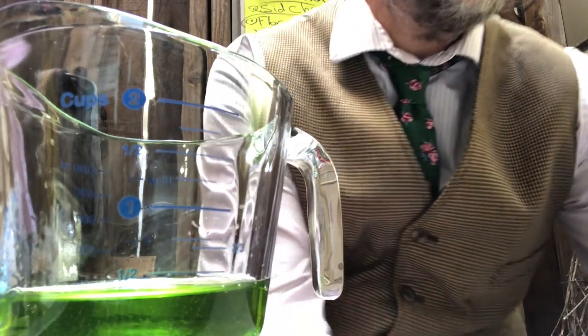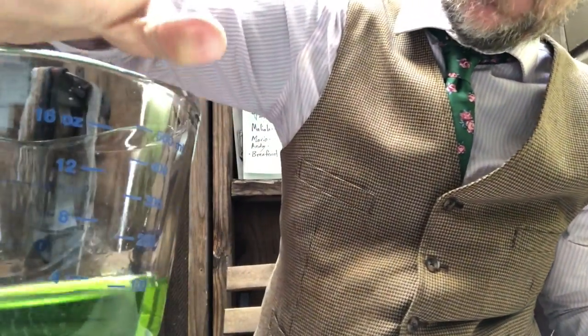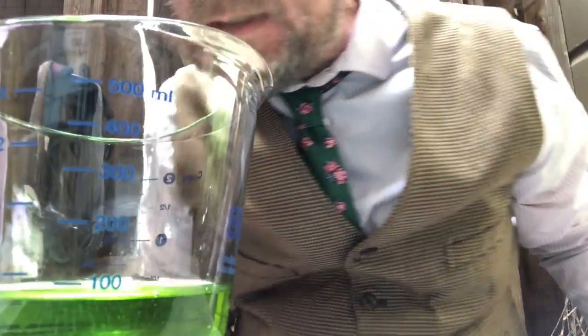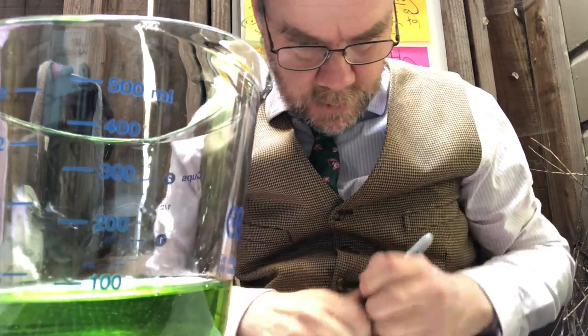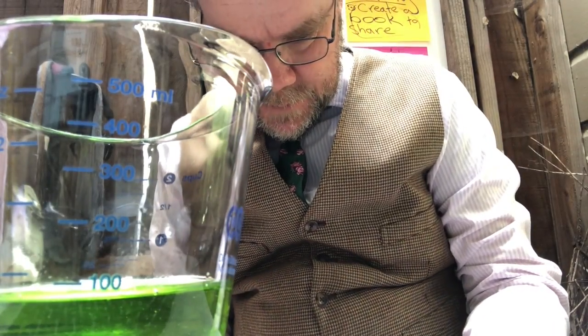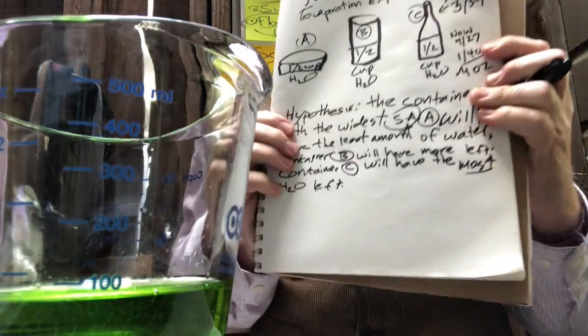On the other side of this measuring cup, there are OZ, ounces. The OZ measures ounces. Ounces measures liquid. So there's 4 ounces for sure, and I need to go and see what that equals here. I'm writing my data down so I don't forget.